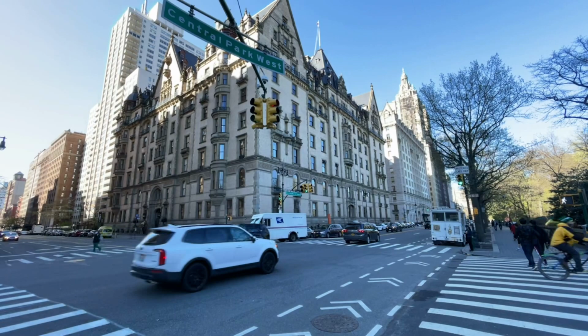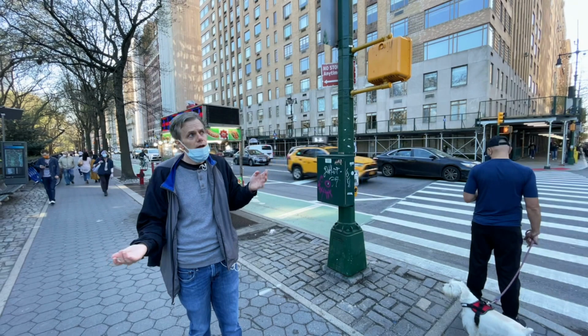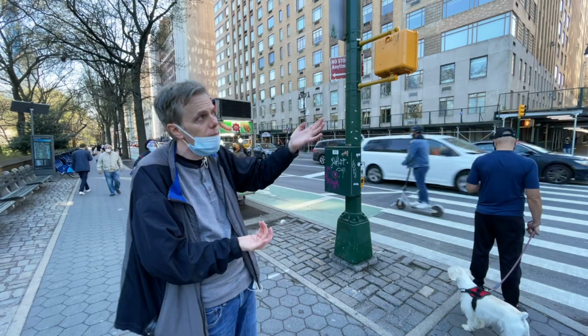Remember what I was saying earlier in the tour? This was stony ground, pig farms, all kinds of stuff like that. This was the first luxury apartment building in all of New York City. It really is a great piece of architectural innovation. Edward Clark is the architect's name.